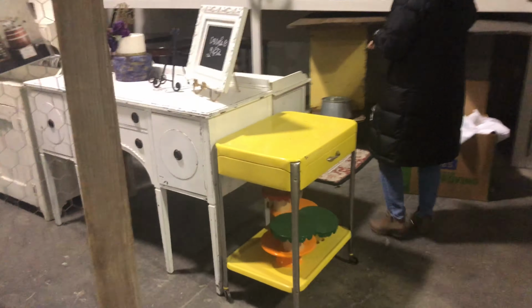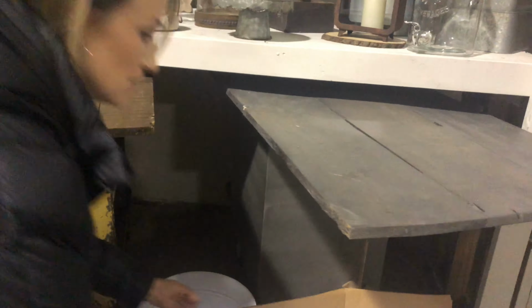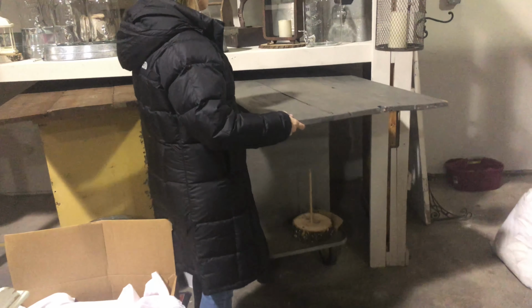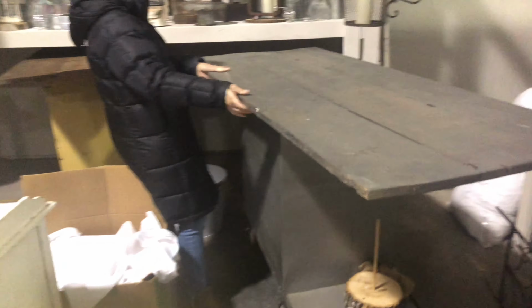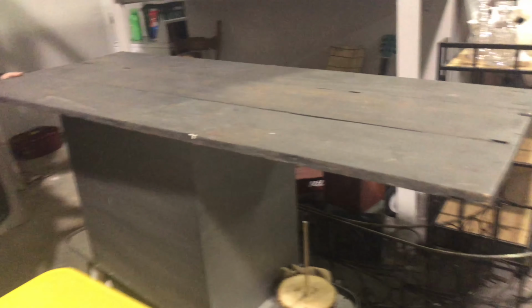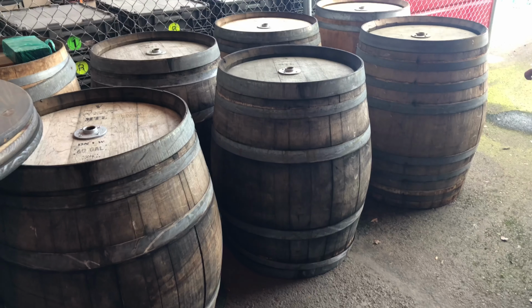Do these feel too rustic to you? These two bars? They're garden carts that we converted into bars. So they're on rollers. Cute concept, but I don't think it would fit with your look. Okay, got it.